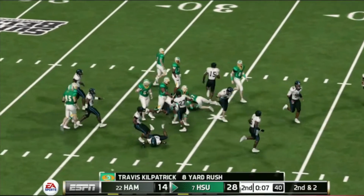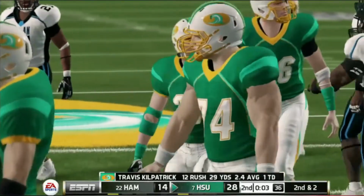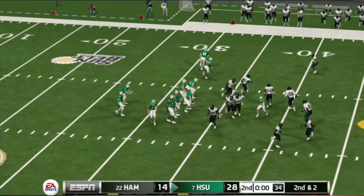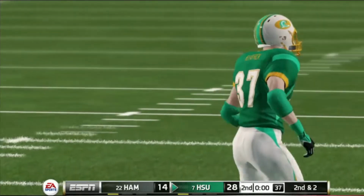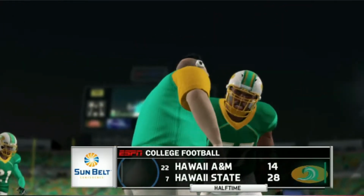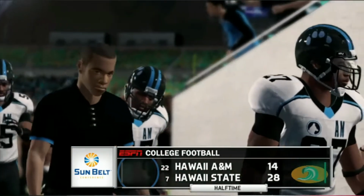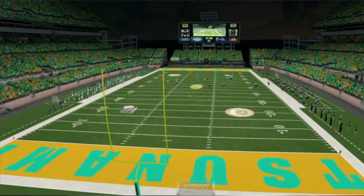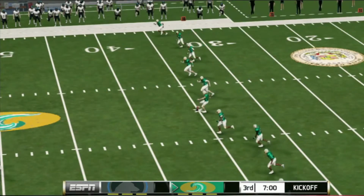And he's tackled around the 33-yard line. Makes it second and 2. As they head to the locker rooms, this one is far from over. 28-14. Welcome back, everybody. Second half action about to begin.